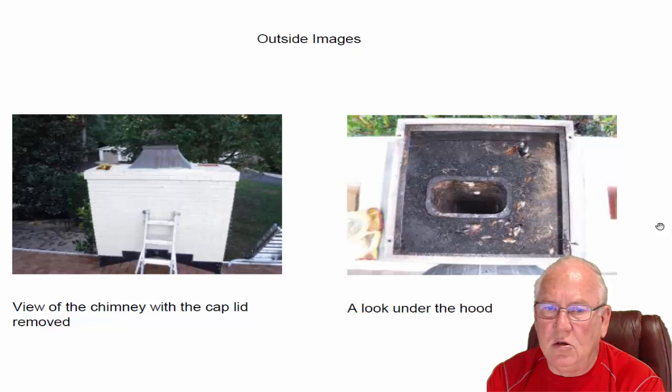So it is what it is. You're going to need to continue using that wood stove in this application in order to have any success with this fireplace at all. If you pull the stove out, I will absolutely guarantee you cannot use it safely as an open fireplace. It will just smoke up your house terribly. So that's where we stand.